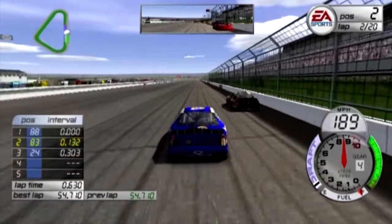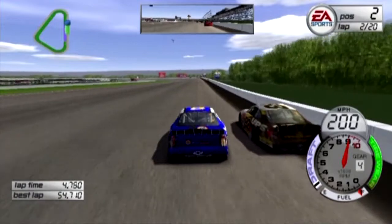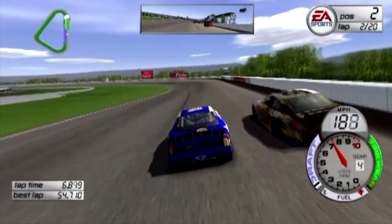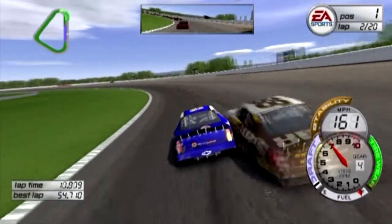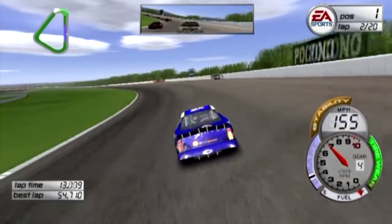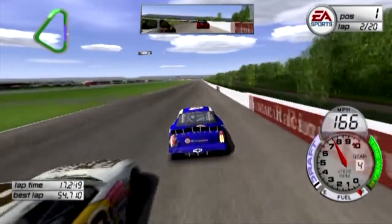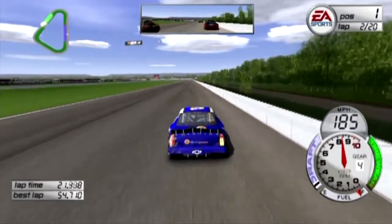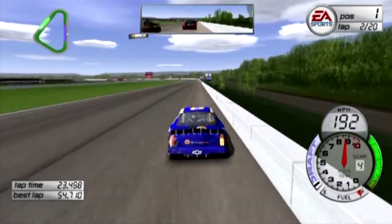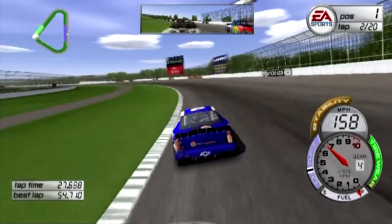Gonna work our way into the draft here. Side drafting the 88. Work our way around him going into turn 1, but he's gonna get the run on the high side. Looks like contact going off of 1 that time. Trying to make sure we clear Dale Jarrett. We pull the block on him going down the not the front stretch, but the second straightaway. Here we go into turn 2.